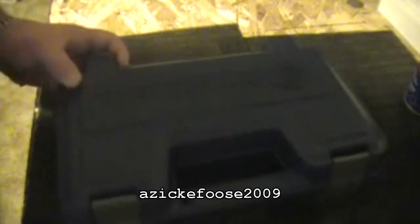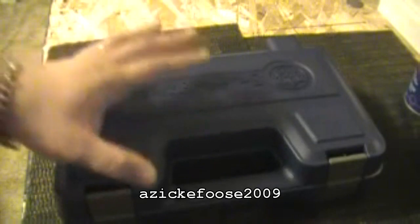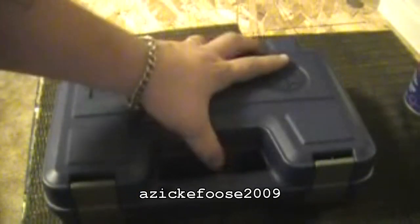Howdy folks, this is the Brotherhood Outdoors. Been a long time waiting. I've had this baby in layaway for the longest time, and my goal was to get it out before the end of July, and I have met my goal.